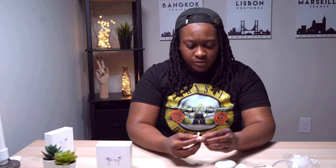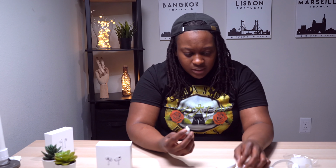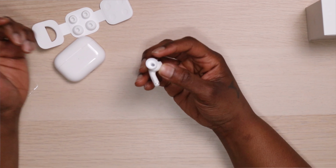So the noise canceling and everything seems pretty good. The bass is pretty heavy and the bass is good. It actually fits pretty good. As far as the ear tips go, I'm not even sure how you change them because they seem pretty stuck inside there. They don't really fall off easy. So it looks like you have to install them or something.